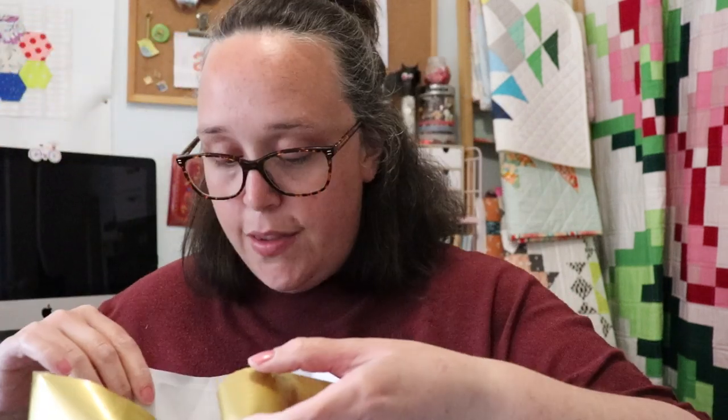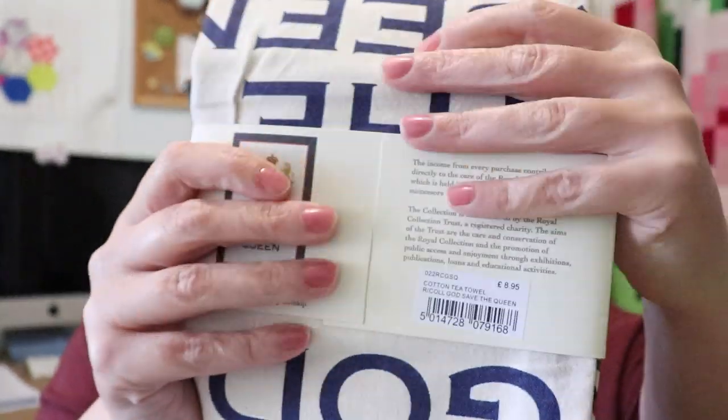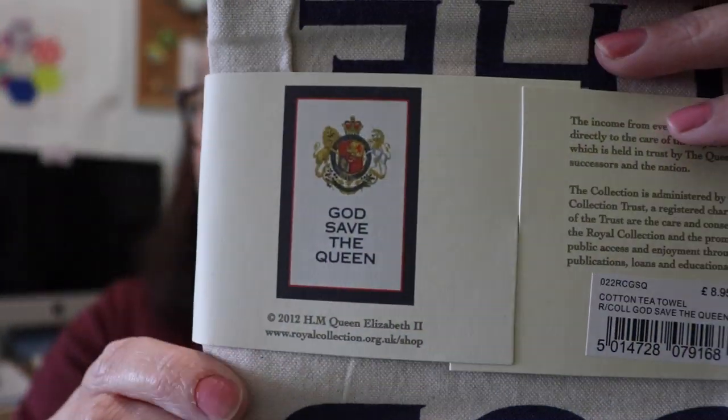So as promised, I said that I'll show you what I got from the Palace of Holyrood. The Palace of Holyrood is in Edinburgh. So this was near the end, sort of the last week of our trip. So we've jumped a couple of weeks, but that's okay. There's only a few things in here that I got. Holyrood Palace is the palace that the Queen uses when she's in Edinburgh. First was some chocolate. This is mint dark chocolate. This one was £3.95. Another tea towel. I told you I am the queen of tea towels. This one actually has a picture of what it looks like on the back. It just says God save the Queen, and I paid £8.95 for this.